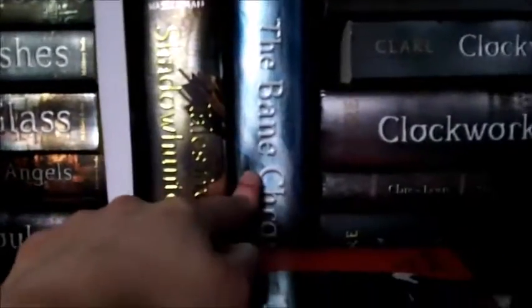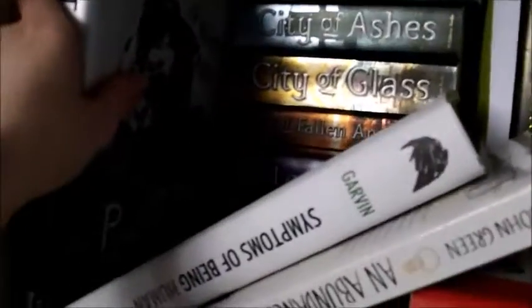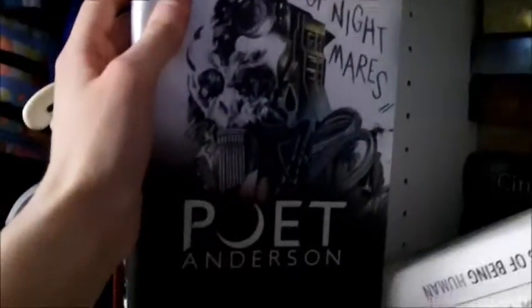I have Tales of the Shadowhunter Academy and the Bane Chronicles, which are like a collection of short stories in the universe. I then have Clockwork Angel, Clockwork Prince, and Clockwork Princess, which is the Infernal Devices, so Mortal Instruments, short stories, Infernal Devices. I have the Shadowhunter Codex, which is like a companion novel. And then back here I have Lady Midnight, which is the first book in her new series, The Dark Artifices. So that's only the first book. Underneath here I have Afterworld by Scott Westerfeld. Then moving along over here, I have Poet Anderson of Nightmares, and that just fell over. And this is by Tom DeLonge and Suzanne Young. So I'm really excited to read that.